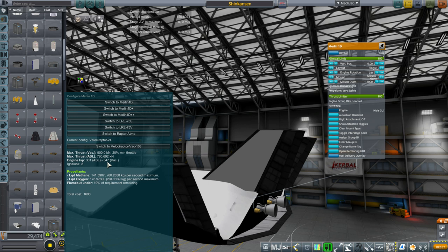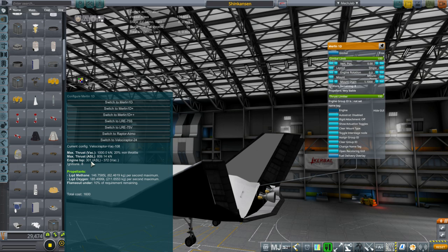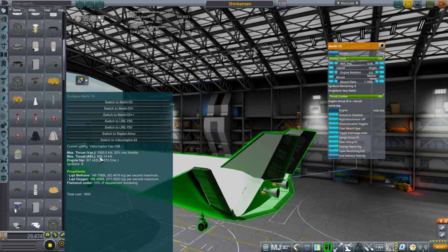So we're still gas generator. We're still operating on gas generator pressures, right at the top end too. We're not doing staged combustion, as the Velociraptor probably would do staged combustion, but it's just hypothetical anyway. I'm going to use gas generator. And so Velociraptor 24, and the reason I'm using gas generator is because it's easier to reuse it. Velociraptor vacuum 108 has the 372, but it's still assuming that we're at 24 at sea level, okay? And you can see that it has 809 kilonewton sea level max thrust.